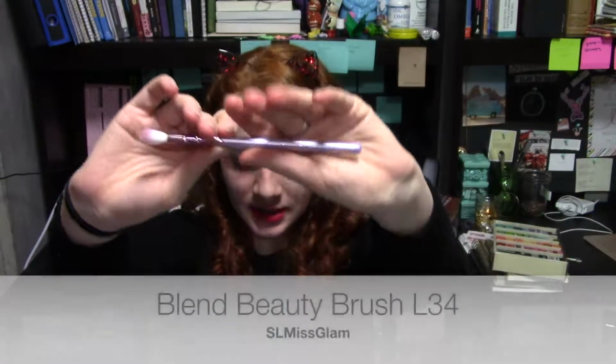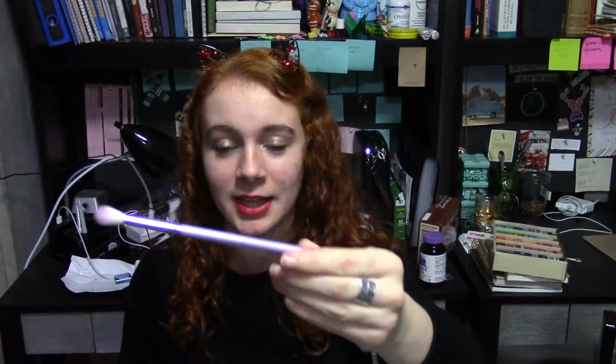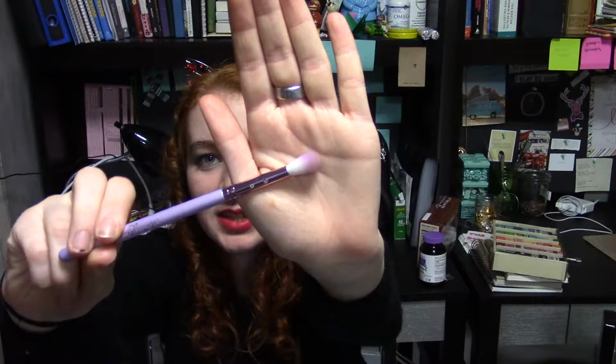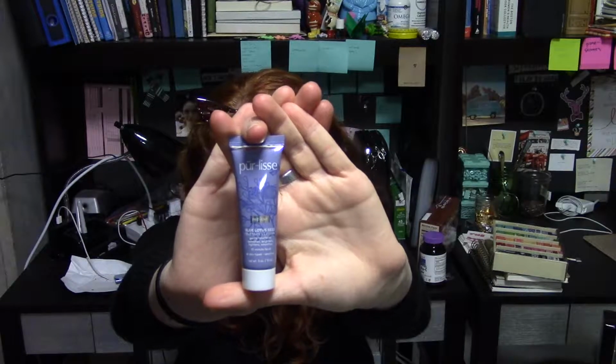The next product is this SL Miss Glam Blend Beauty Brush L34. It's pretty. It's like a pastel purple and it's pretty. The bristles are super soft and they are also synthetic, so it's 100% vegan if that is what you are into or what you look for in a brush. And the brush part is the perfect shape for applying eyeshadow to the crease or all over the lid. It's very versatile.